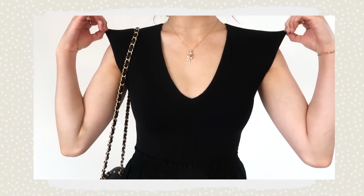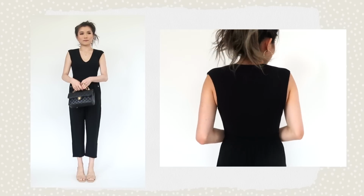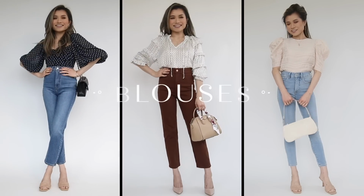I got it in several colors because it's so soft and stretchy. The cut is so flattering, and again, those joggers feel like lounge pants, but they look like professional trousers. Now for really cute statement tops.